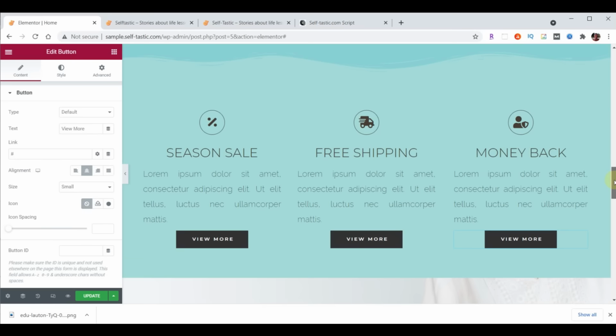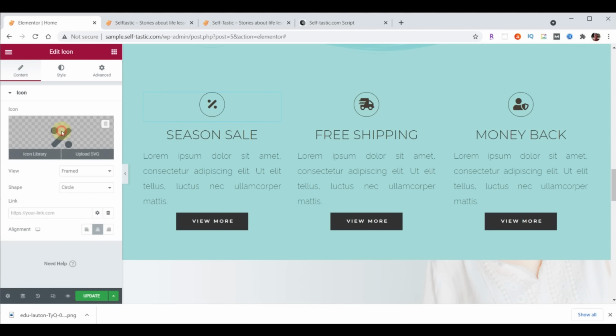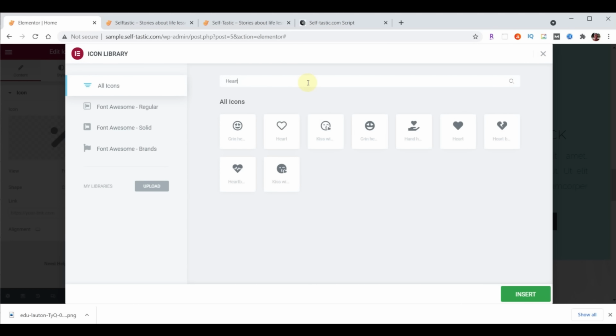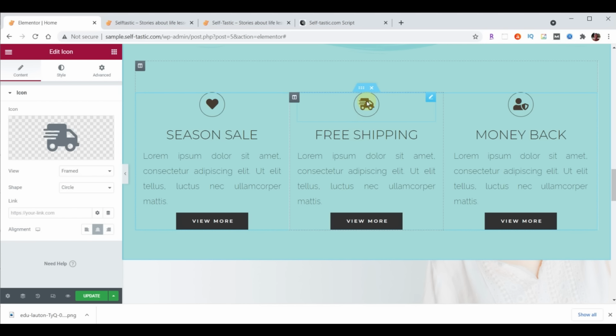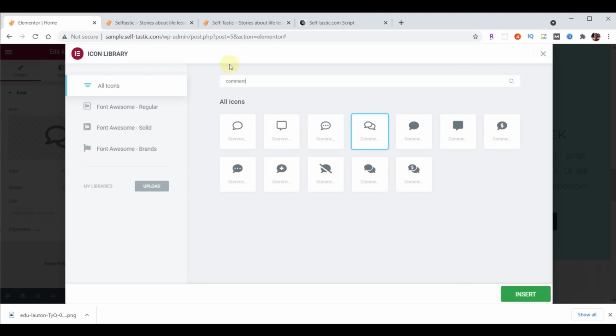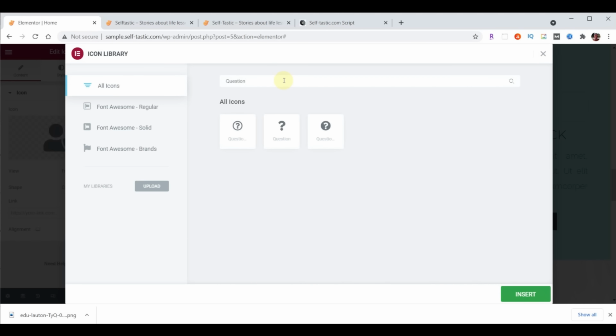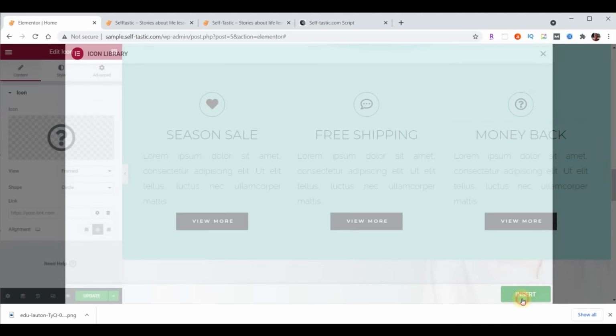Now, we see that there's content in these, but it needs to be changed, obviously. So let's go ahead and change the icons first. So I'll click on that icon, go to Content, choose here, and I can search. I want to do a heart icon. So we'll choose that one. And now for this one, we'll choose that icon. You don't always have to click the little box. I try to get in the habit because I know that works better. Come back over here. Come up over here. We'll look at comments. We'll pick that one. Insert. And then we'll choose the last one. Come back over here, question. We'll choose the first one, insert.